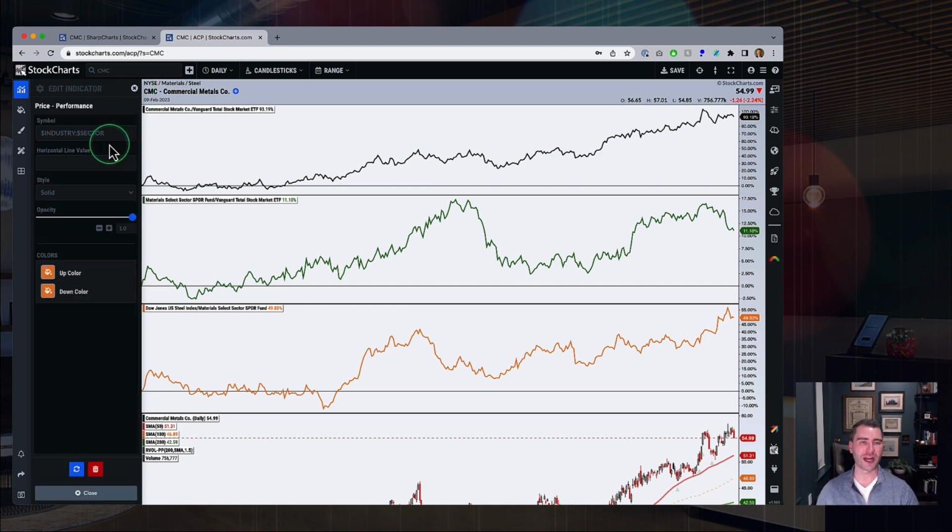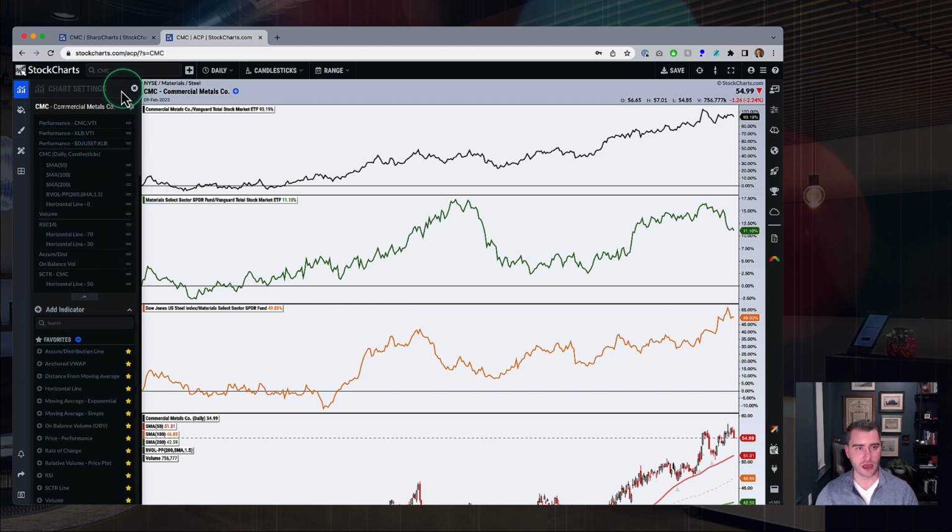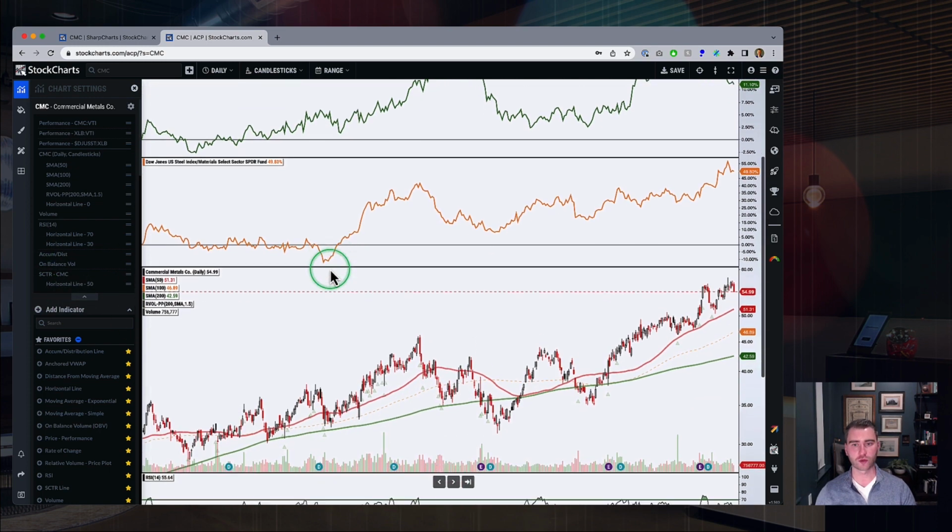Next up, we have our industry group versus the sector. So here you can see that in full, $industry : $sector. That's going to give you that third tier of relative strength. At the bottom, we have our scooter panel. So we can actually scroll down here.